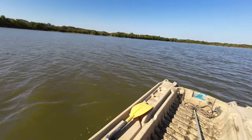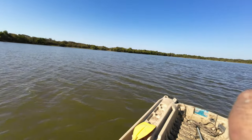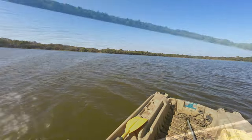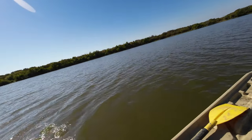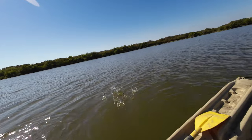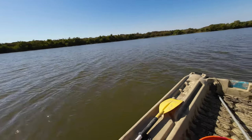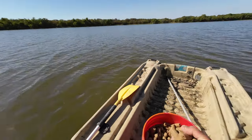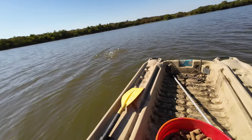Tomorrow we got a trip with Cousin Jerry, some friends from back in the neighborhood. And Mr. Lamar is gonna join us again for a trip. So I'm gonna bait it up. All right, start chunking, Charlie. Chunking range cubes out. Let the wind take me.